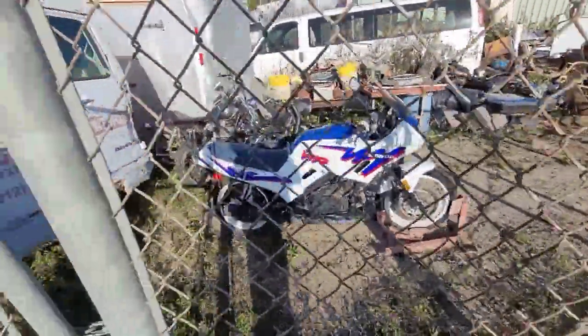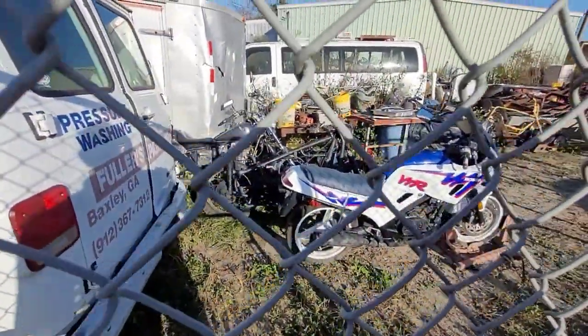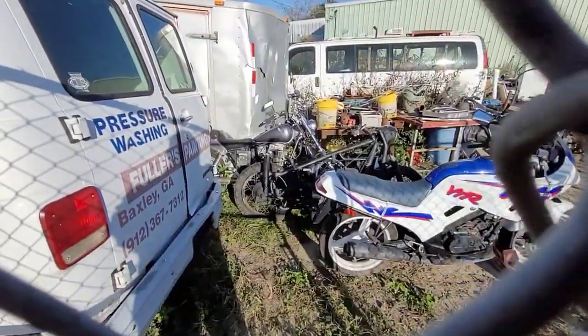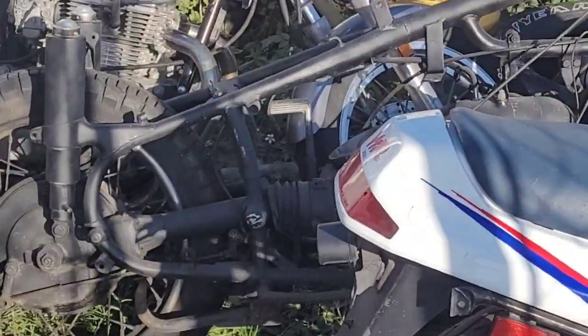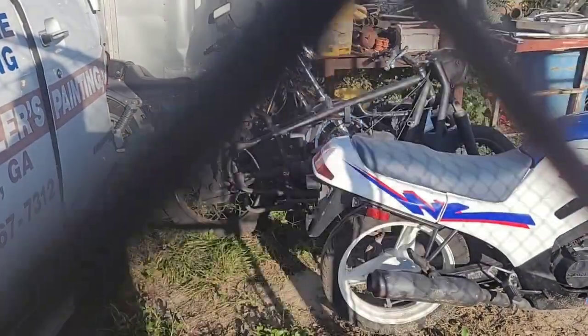I've had a lot of Japanese bikes. That's an R69. Okay. I have the rest of the pieces. This needs a lot of work for somebody patient to put it together, but that's an expensive bike.